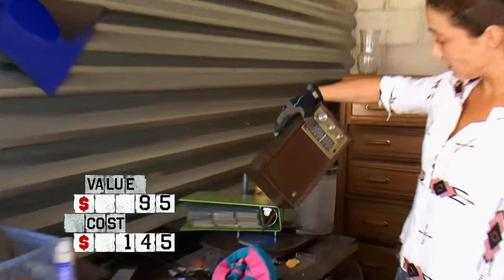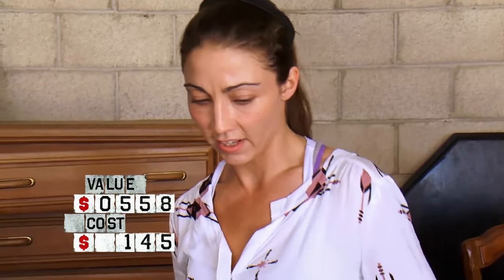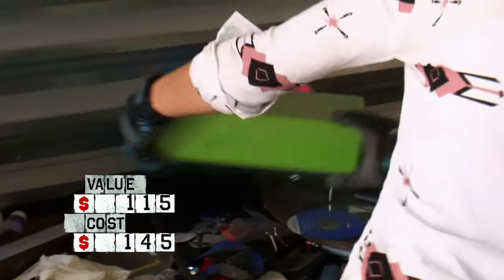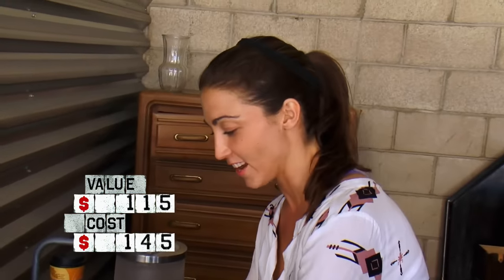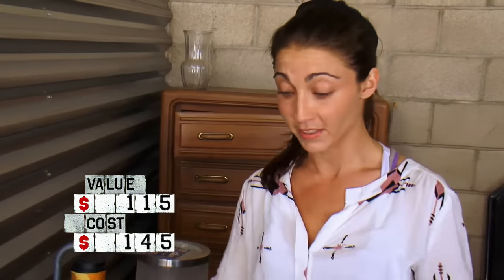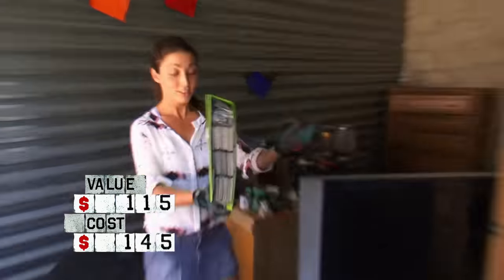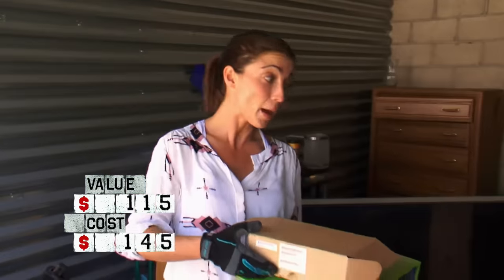Oh, this is a cool vintage radio. I mean, it looks pretty intact. I'm gonna say at least $20 on this thing. No. Ooh! Now we're freaking talking. Pokemon. So who knows what I have in here, because I know nothing about Pokemon cards. So Pokemon, I'm depending on you to at least make up for the $145 I spent on all this freaking trash. These cards better be worth some moolah, because no one wants to work for free.